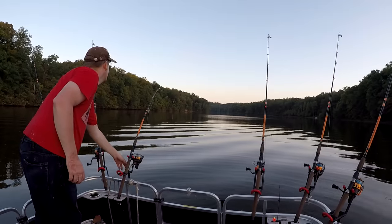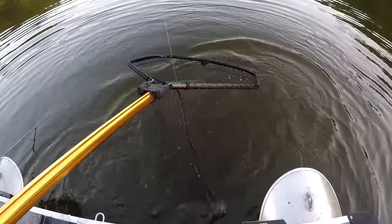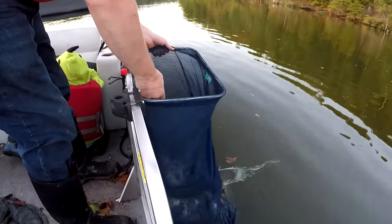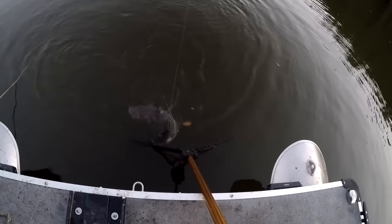Well, this spot's been interesting. We've had three fish on, about half a dozen bites, but I lost all three fish, and one of them was a blue catfish, which I really needed for this challenge. So we'll see what happens, but might be a good spot if I can get my act together. There you go. There's fish on. Oh, he is all tangled up.